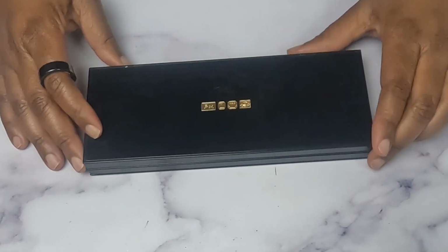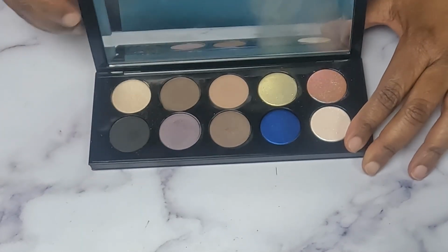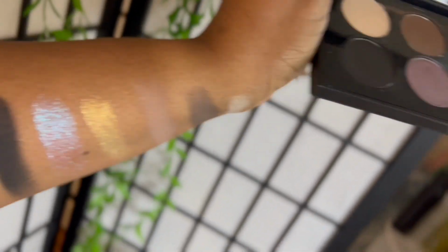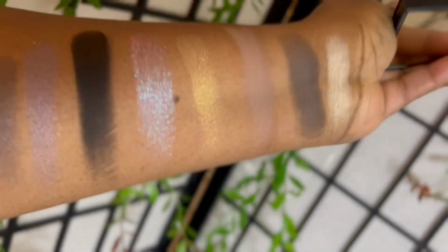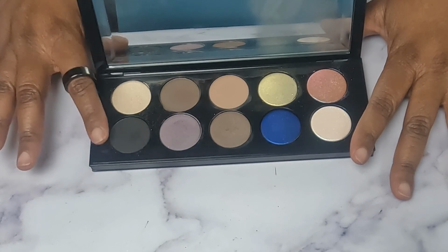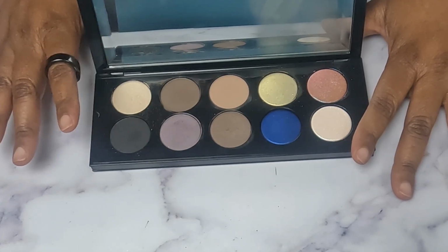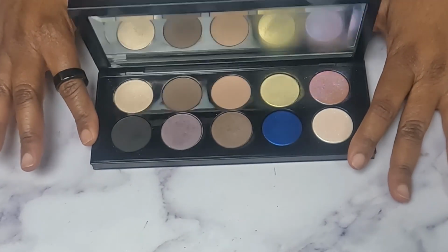Here's another Pat McGrath palette. This is Mothership 1, the cool tone one that the palette right before it was supposed to go along with. Once again, I was just surprised by this look. It was gray tone, and when I finished that look, I felt glamorous. I felt sexy. I felt ready to go out on the town. So I feel like cool tones can go glam real quick, and I really enjoyed that look.